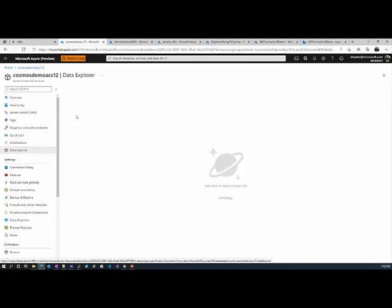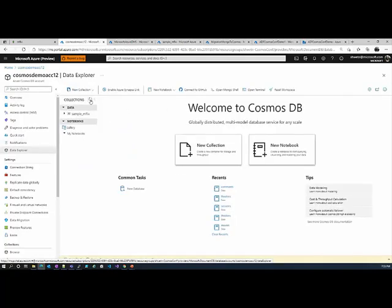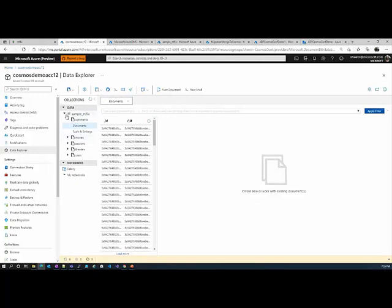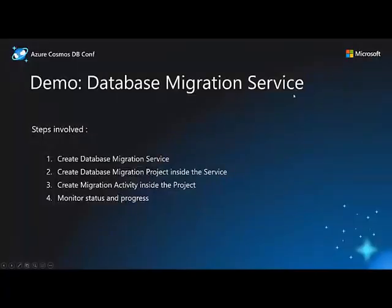And since it has now completed, let's go back and check on the target database. We should see the database and collections populated here, and there it is. So we have the sample mflix database added over here with all the 5 collections and data inside each of them, right? Perfect. So that's about the database migration service.